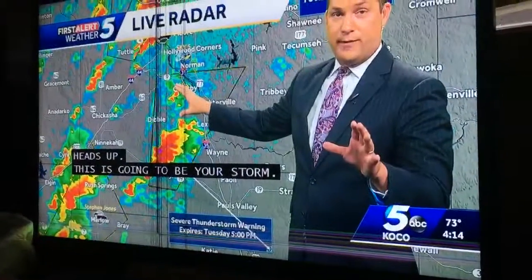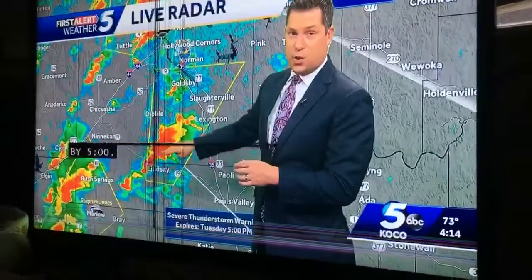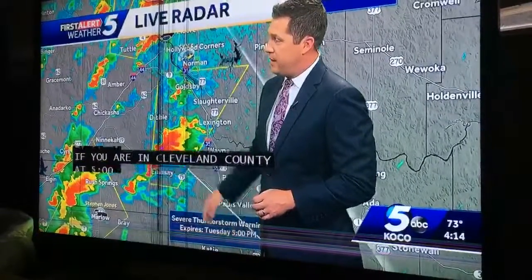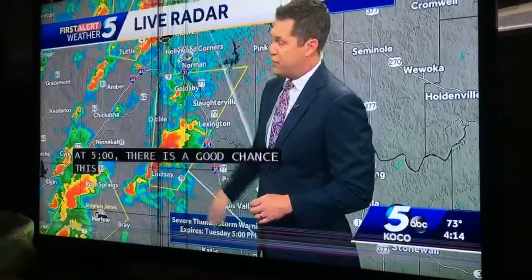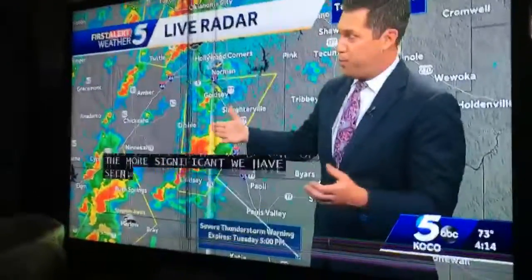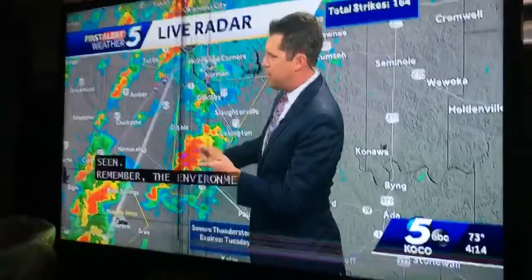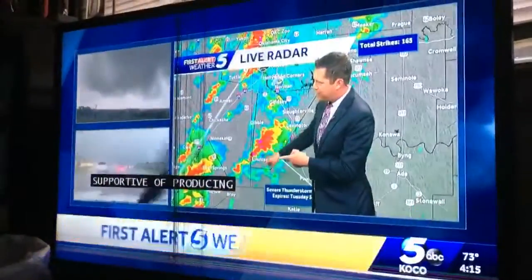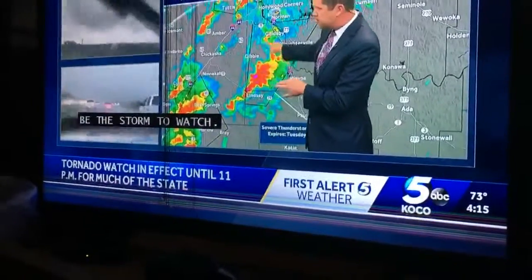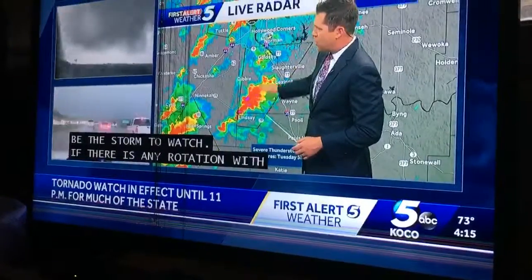So if you're in Cleveland County at 5 o'clock, know that there's a very good chance that this is going to be one of the more significant storms that we have seen coming in. Remember, the environment here is very much supportive of producing tornadoes, and so this is definitely the storm to watch. Right now, if there's any rotation with this cell, it is going to be very close to Lindsay, moving up to the northeast here. This storm headed to Cleveland County.